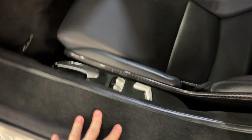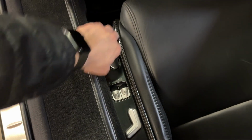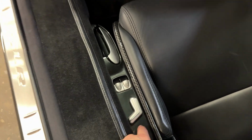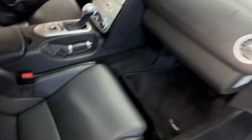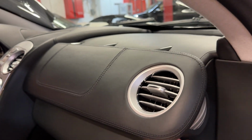And you can see this really unique area where you have your door handle here to open it from the inside, in aluminum, of course, and you have your window controls here and your seat control, which is sideways. That's really funky, but at least you have power seats. And on the passenger side, you can get a little bit of a better look at this intense leather work. So the entire dash is completely covered in that gorgeous leather.